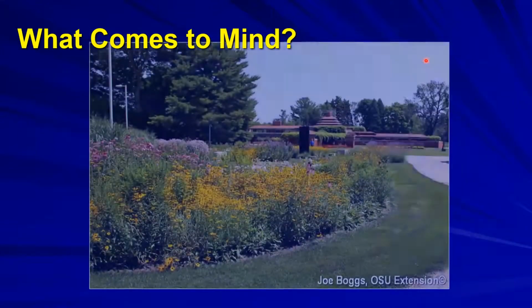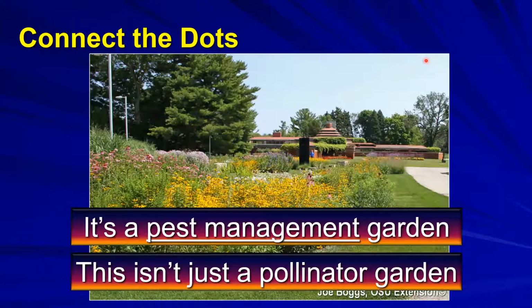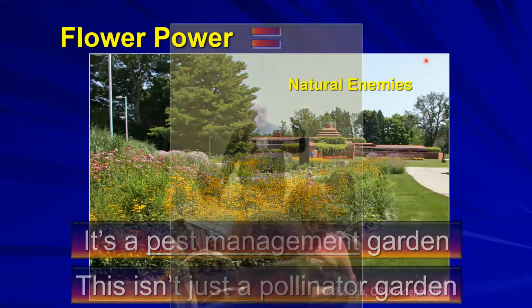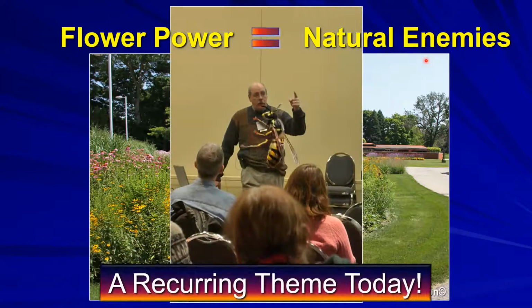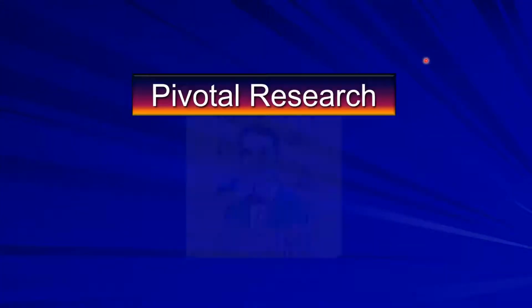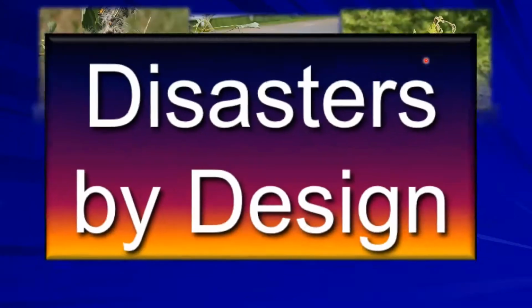Well, actually, we should call these a pest management garden, because the connecting the dots is flower power equals natural enemies. That's the connection of the dots. And this is going to be a recurring theme, starting with another segue with pivotal research that I already knew about, but Steve and I talked about this. It took me a while to arrive at this, didn't it, Steve? Why do we not have pests at the zoo, plant pests at the zoo?